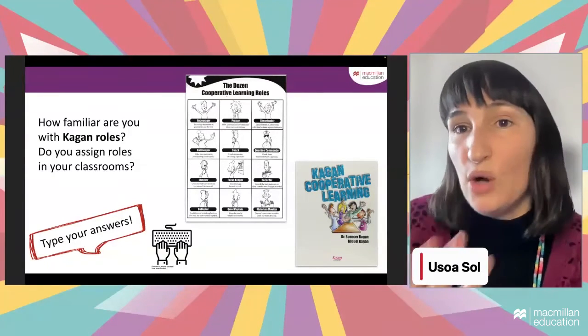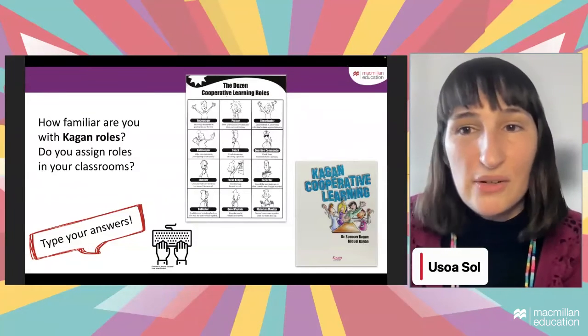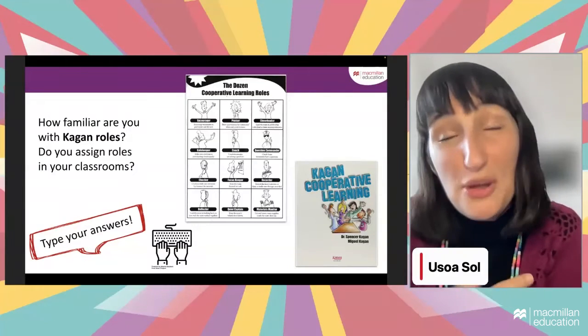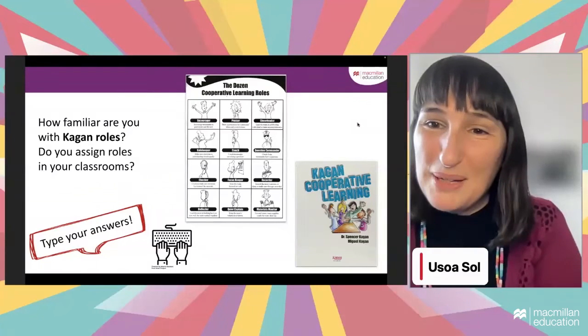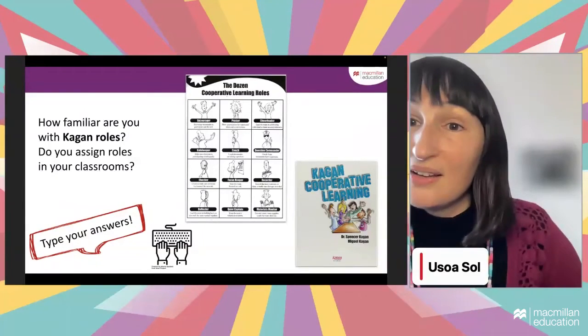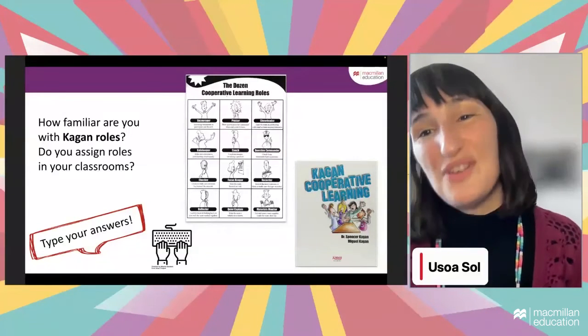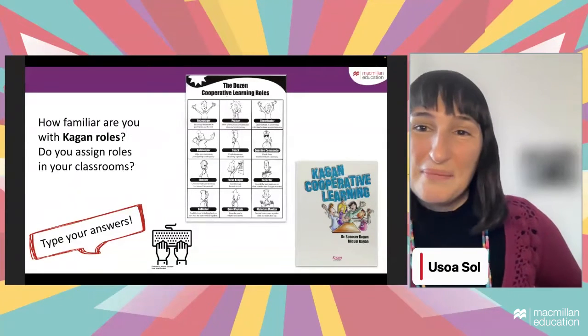Obviously, Kagan roles are not the only roles you can use in class, but they're one of the main reference materials, just to say. I don't work on commission, but I really recommend this book, I have to admit. Never heard of them? Okay, not really familiar. Okay, Mohammed saying yes, of course, sure. Darul, never use it, tell us further. Indeed, that's what I'm going to do right now.